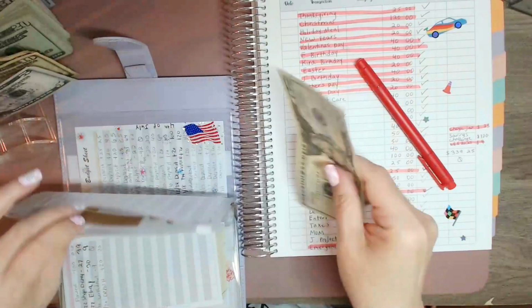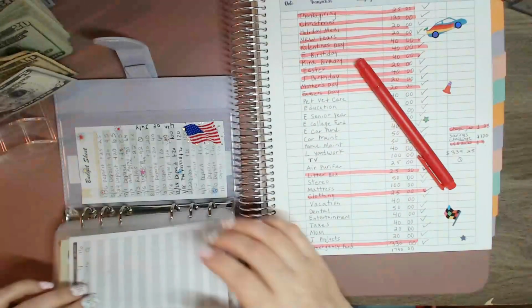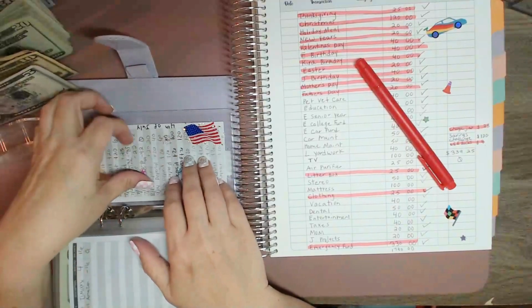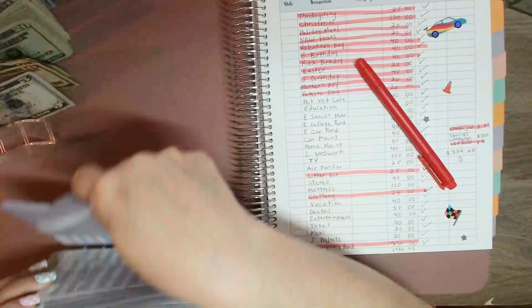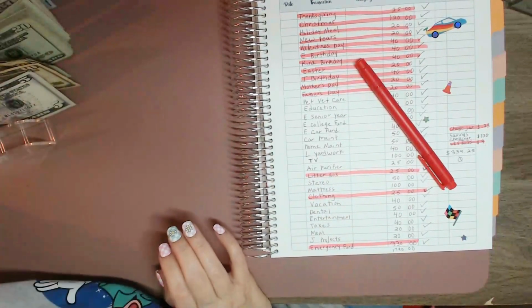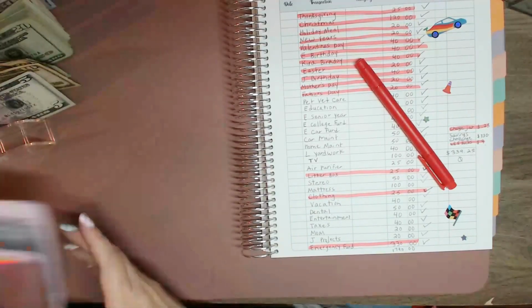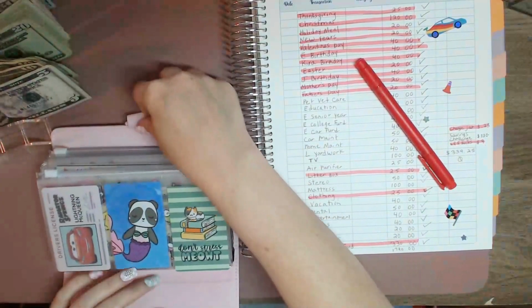So now it's July, and we are going to go ahead and put in 20. And that's it. I already stuffed 4th of July earlier this month, obviously, because it was at the beginning of the month. So that is it for holidays. Now we're going to go ahead and do high priority sinking funds.